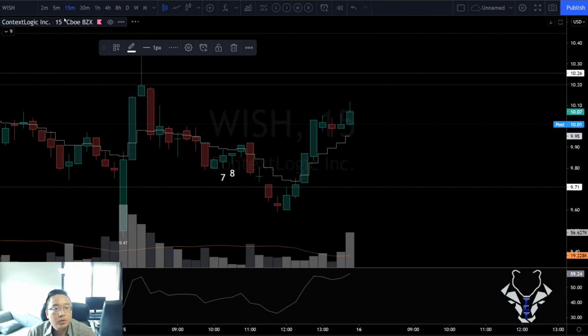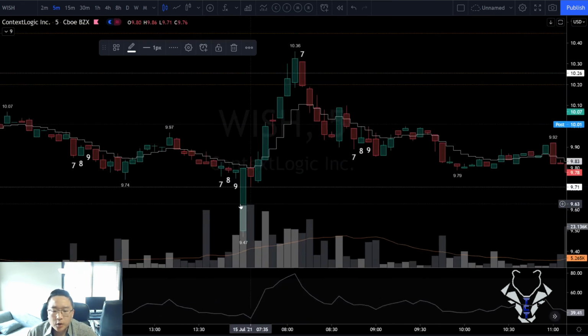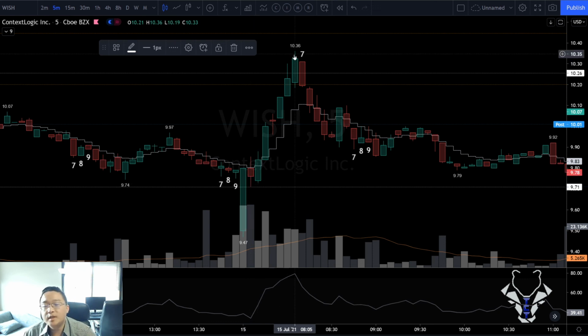Let's go into, I can't remember, was I looking at 15 or 5 minutes? I think I was looking at 5 minutes. All right, so we opened up under the support, slight wick under, immediately bought up, and then I think I entered on the second candle here and exited at 10.33, 3 cents from the top. And that's why it is extremely hard for anyone to say that they nailed the top.